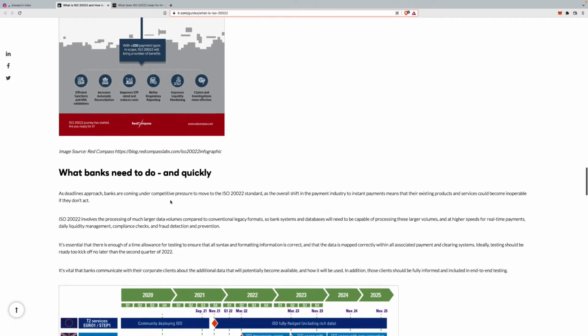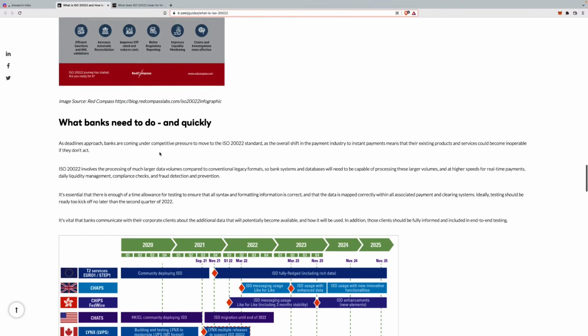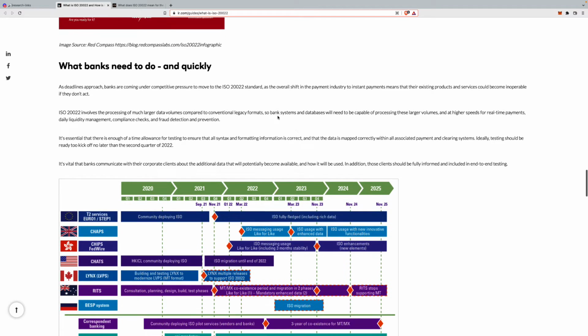So what banks need to do, and quickly, as deadlines approach: banks are coming under competitive pressure to move to the ISO 20022 standard, as the overall shift in the payment industry to instant payments means that their existing products and services could become interoperable if they don't act.